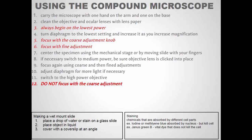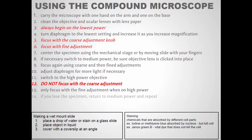You might need to make some little adjustments using the fine adjustment knob only. You might need to adjust the diaphragm to help the specimen stand out a little bit better. Now, sometimes you lose it and you just can't find anything. If that happens, you just back down to medium or low power and start the process again.